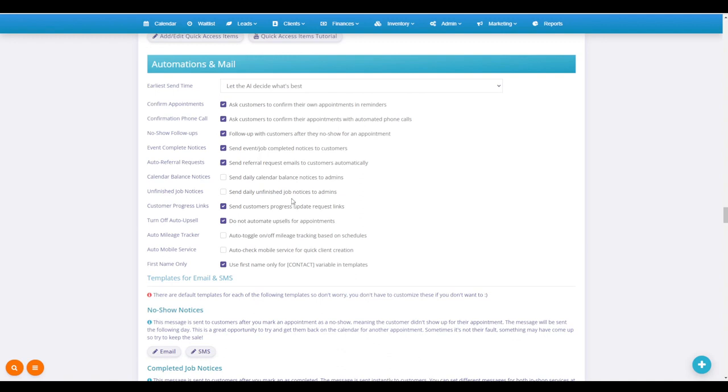For automated upsells for appointments, if you do not want your appointments having the automated upsells and upselling your client via email or text, then you'd select this, do not send them.